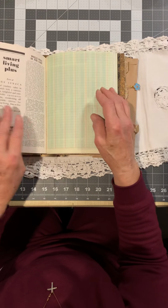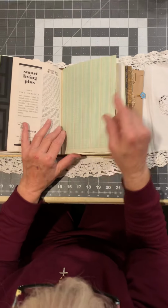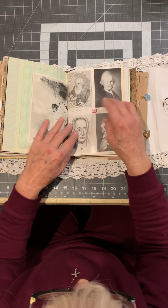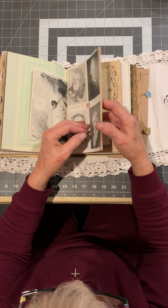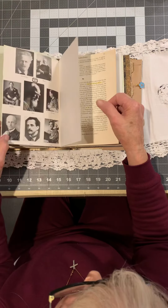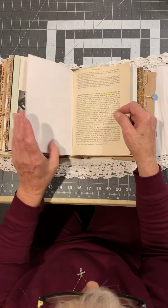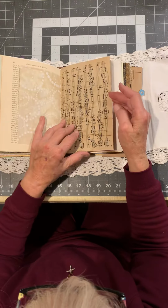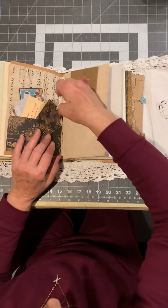It's all intact and in order. It's just I took the staples out. The playwrights, directors. These are all playwrights, I believe. All of these are. And drama, vintage music.